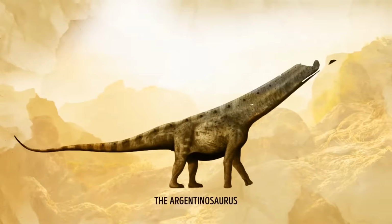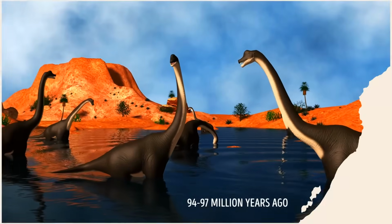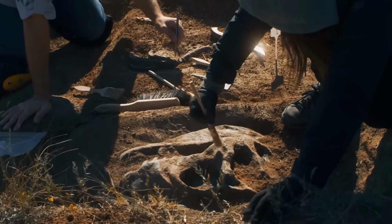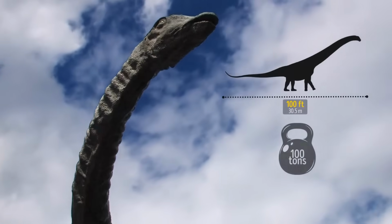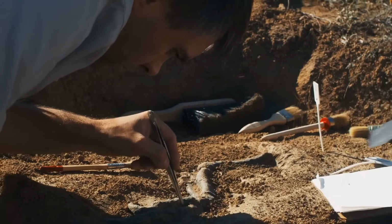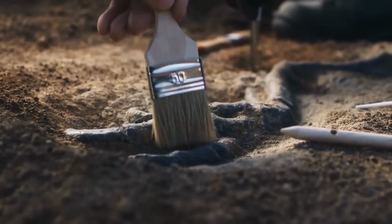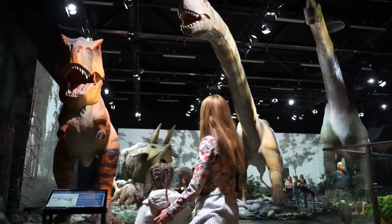The Argentinosaurus is a genus of sauropod dinosaurs that lived approximately 97 million years ago in what is now South America. Scientists think it was one of the largest land animals ever, with a length of up to 100 feet and a weight of up to 100 tons. A farmer stumbled upon a giant leg bone while tending his cattle. That's how he discovered the first fossils of the Argentinosaurus in Argentina in 1987. Further excavations uncovered more bones, revealing a massive dinosaur that would have dwarfed most other animals of its time.